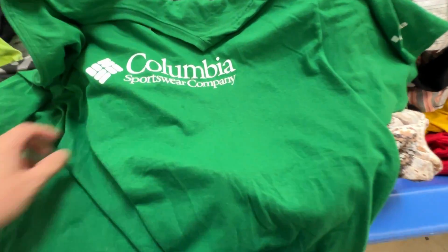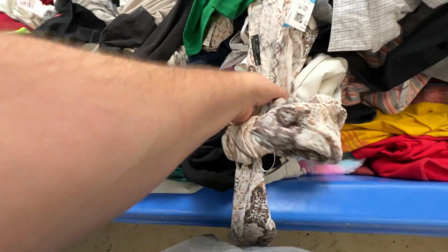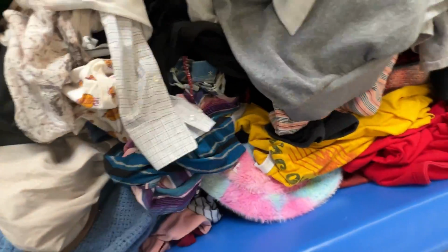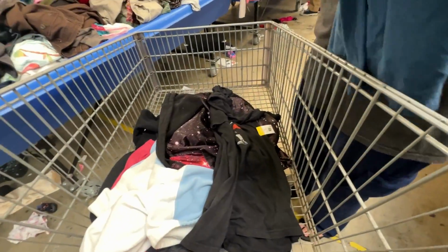So I was looking at this Columbia shirt for like 25, 30 cents. I was probably going to pick it up, but it is a staff shirt. I didn't do any investigating to see if that would still go for a few dollars. It definitely wouldn't go on a Whatnot auction very well, and probably not on eBay, so I decided to pass. This is the life at the bins, just digging and digging for clothes. This Bob Marley and the Wailers shirt is probably going to go on Whatnot.